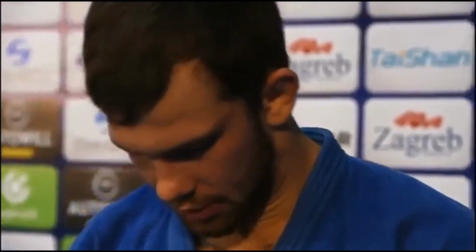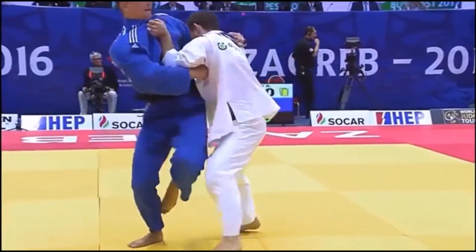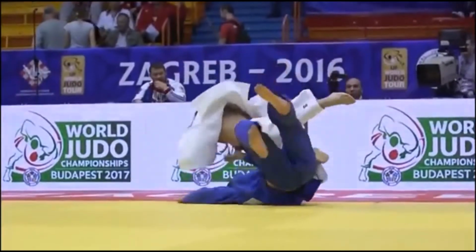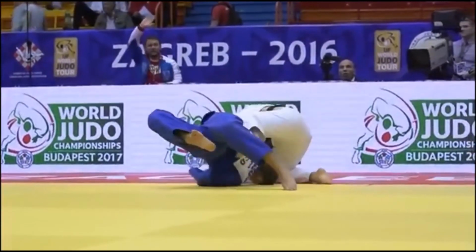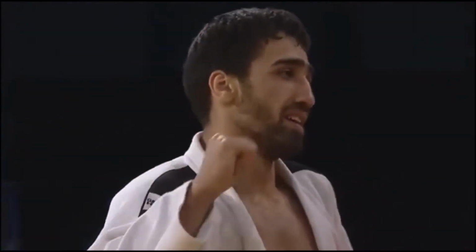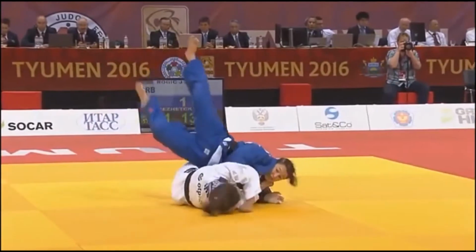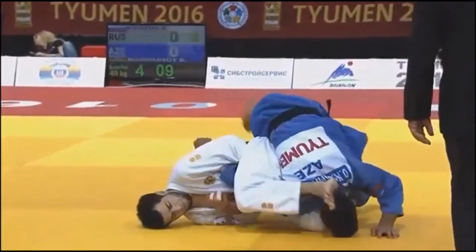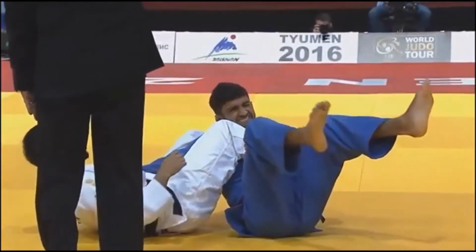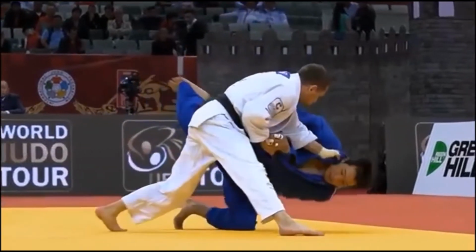Their gripping is also unorthodox. They get the ippon from almost any grip, sleeve lapel, double lapel, double sleeve, but mainly if they get both hands, that ippon is inevitable. They will just tank through it and just drive like with an uranage. They're not afraid to use strength, they're not afraid to use leverage, and it's also very reflective of the wrestling aspect of the Russian people.